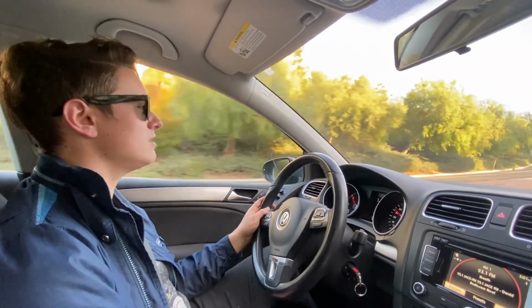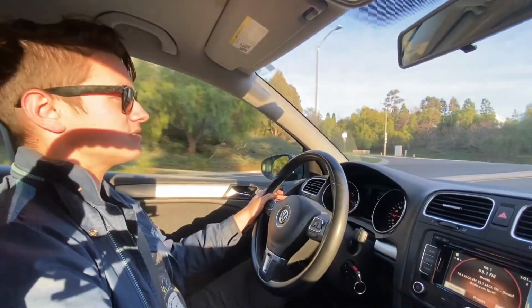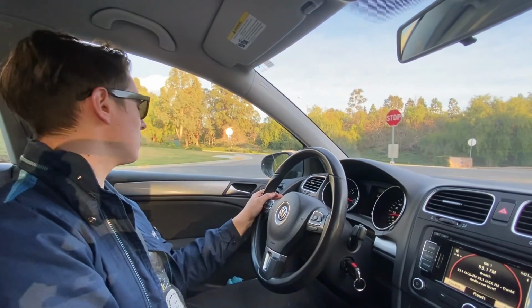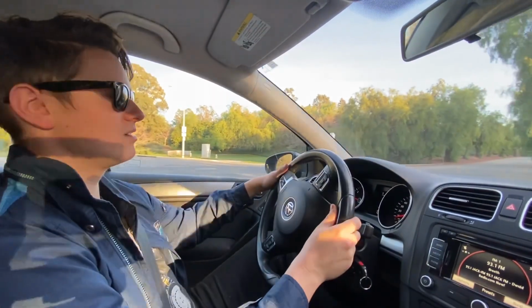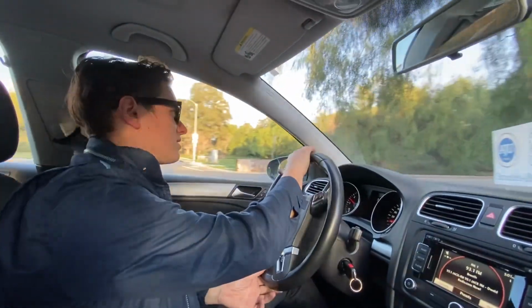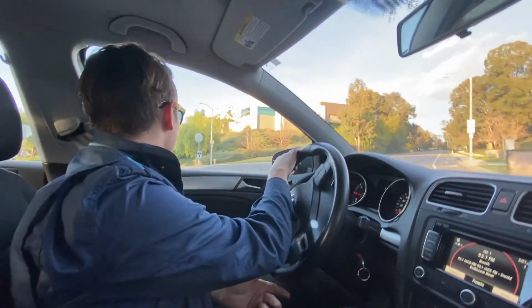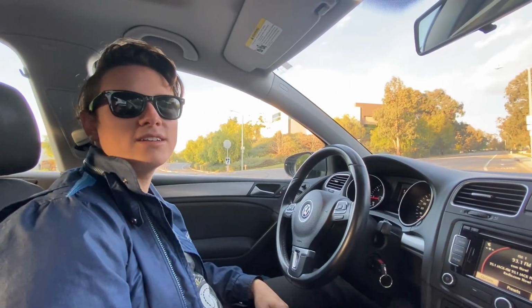So I'm done driving it. I have about 20 minutes, 10 minutes, 15 minutes, however many. I drove it for, and now Wyatt can drive. I don't know. It's a fine car.